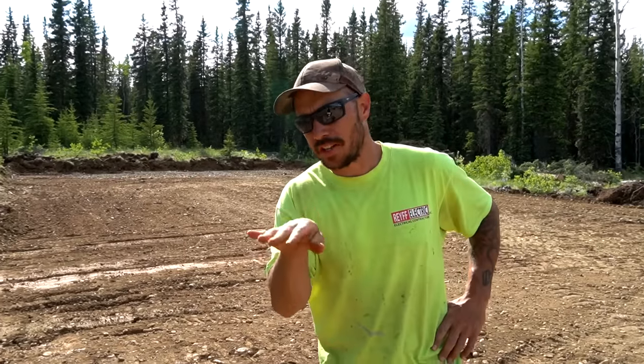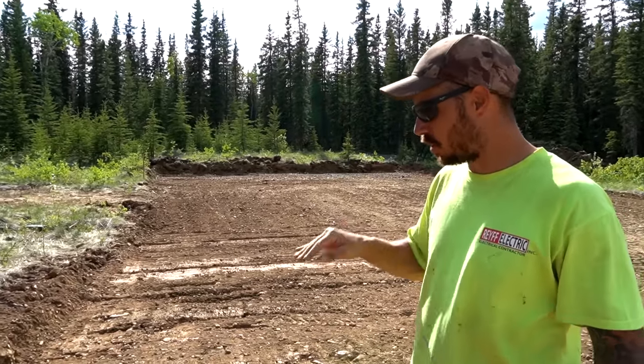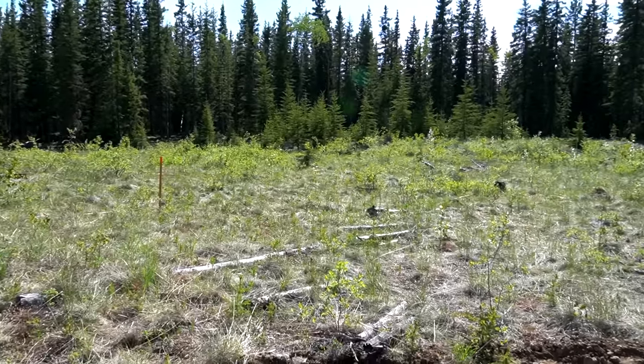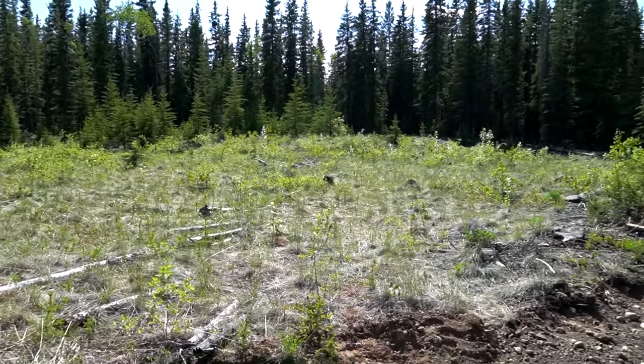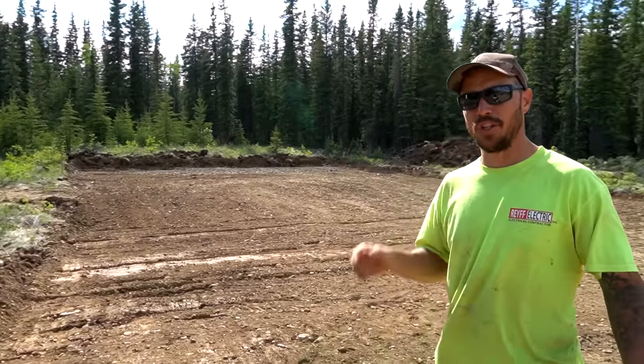I dug down with the tractor about 6 to 8 inches through like this soily stuff that we have here to hit the gravel bed. And this was pretty much just like a meadow before we started. I think I took down like one or two full-size trees and that was it. And we ended up with two huge dirt piles, but it's looking good.